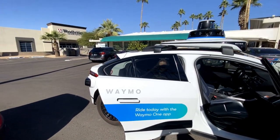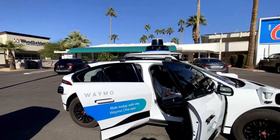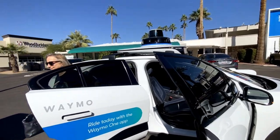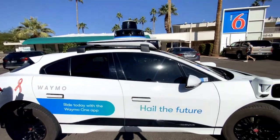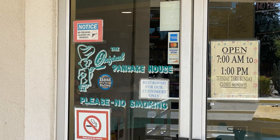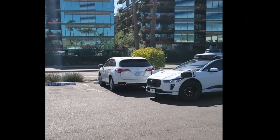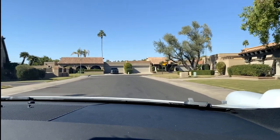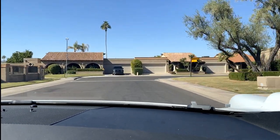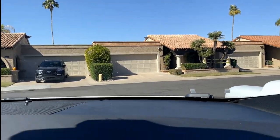The Waymo car pulled up right in front of the restaurant that we wanted to go to and dropped us off. It sat there and waited for a little bit. We went into the restaurant. We were a little bit afraid that it wasn't going to move, but it ended up taking off. And then we called it back when we were ready. And it came right back. Oh, it's going to stop right here.